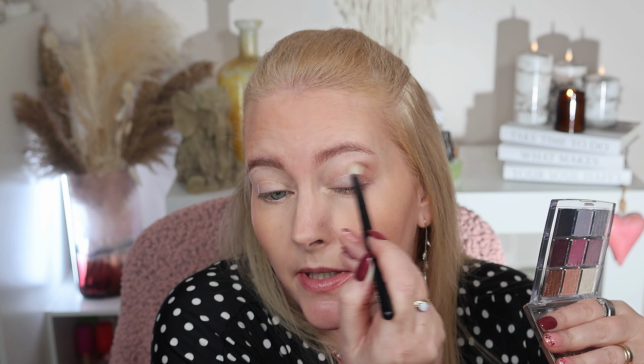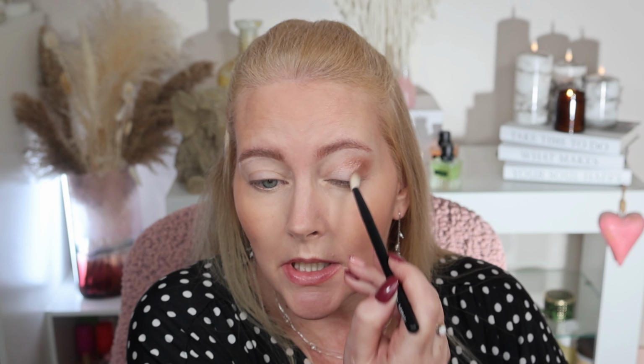And now I think I will go in with this one. Switch to my Refa 15 Mini, and I'm going to take this one. So this is described as a satin bronze. So now I'm just going to start building this up in the outer V and bringing it over here a little bit, stopping about a third above, and you can see that's instantly bringing me a bit more colour, but quite a lot of shine. So these won't hide lines in the lid, so keep that in mind. You need mattes for this area really to do that. I do have a base at the moment, concealer and powder, which slightly helps, but you can definitely see my lines being emphasised a bit there.